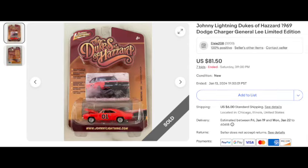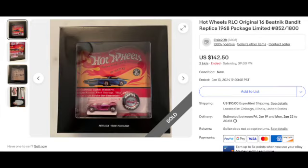After that, I was able to sell this Johnny Lightning Dukes of Hazzard General Lee car. This was a rare one amongst Dukes of Hazzard collectors, and it did get the $81 that I expected to get also. So I had a pretty good run this week. Next, I was able to sell another of the original 16s, a Beatnik Bandit, designed by Ed Big Daddy Roth. This one got into a small bidding war, and I was able to get a little extra value for it. So happy to get $142 for it.